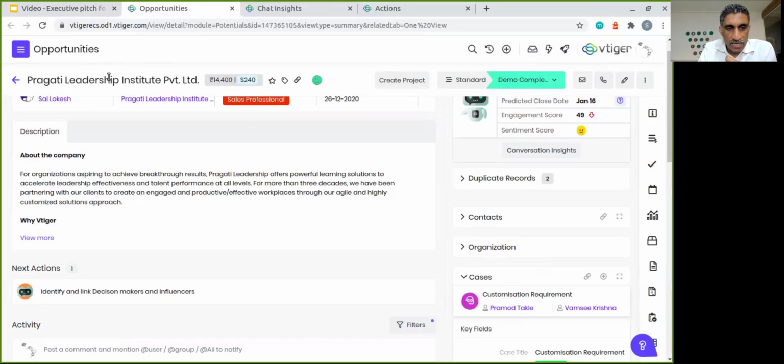And on the deal, you're not even on the contact, you're on a deal here. While you're on a deal, it is alerting you to the possibility that there's a related case from the customer that you as a sales rep need to know. So this is really the power of one view.